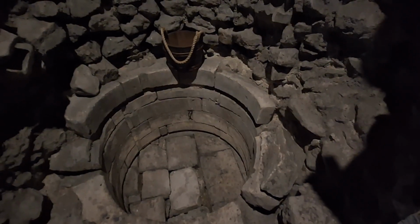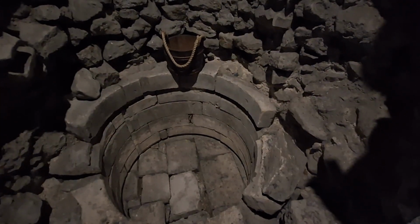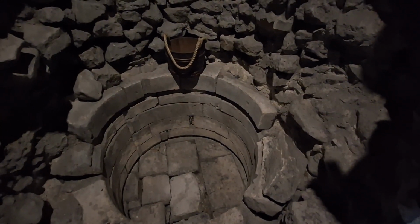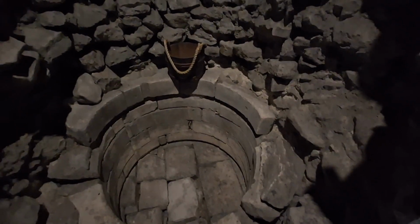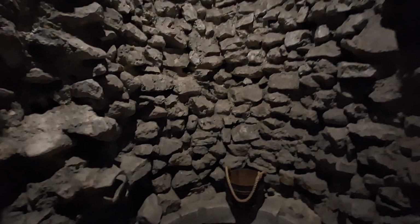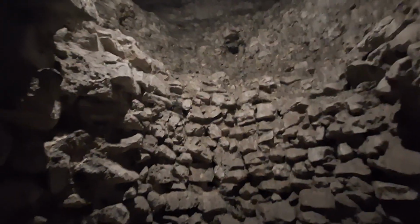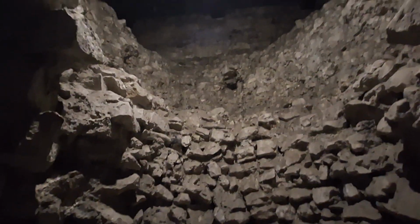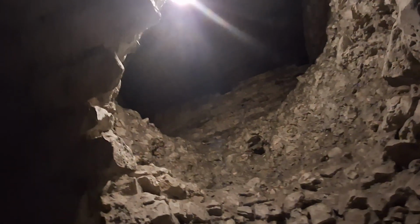And this is a rainwater tank. The rainwater from the roof was collected to supplement the main supply from the well, which I'm going to show you later. And the tank was lined with lead at the time. Imagine that. And they had no idea what they were doing and how dangerous lead is.